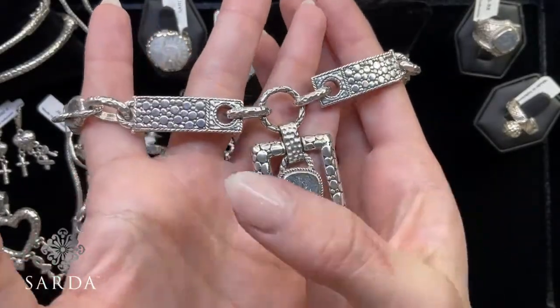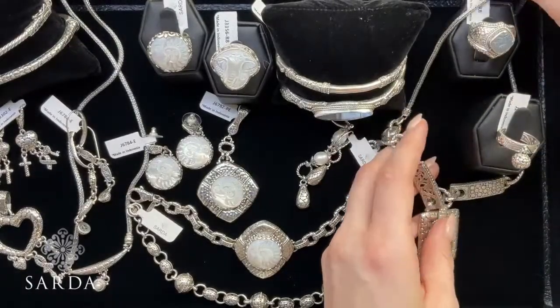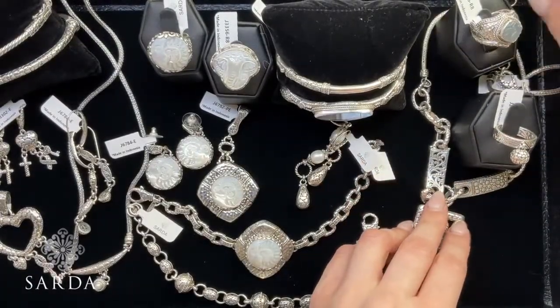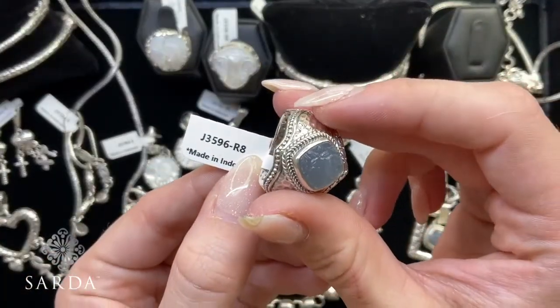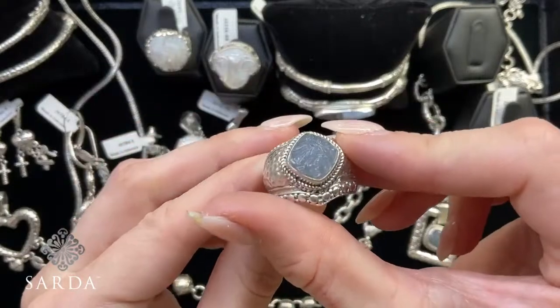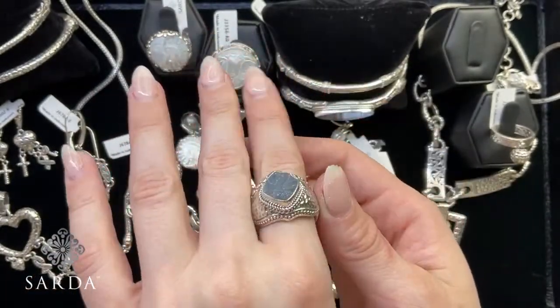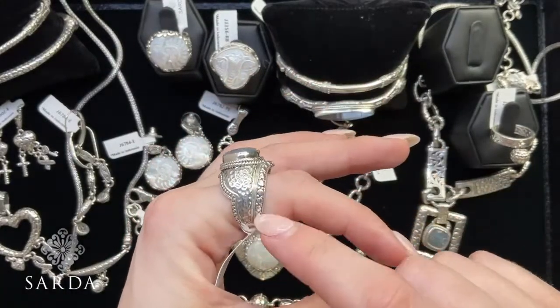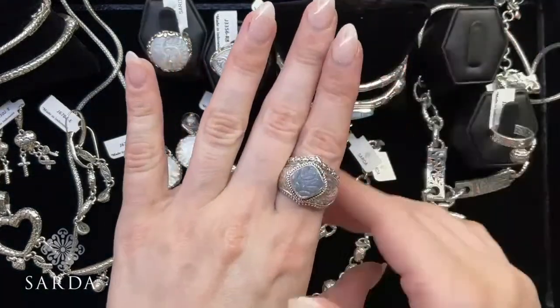And then we have that matching ring as well. The necklace was J3594, and the matching ring is J3596. It's a size 8 ring for $119.99. You can see that carving there. And then this is the kind of asymmetrical sided ring, so you've got that extra little piece of silver there. Oh, what's happening with the color?